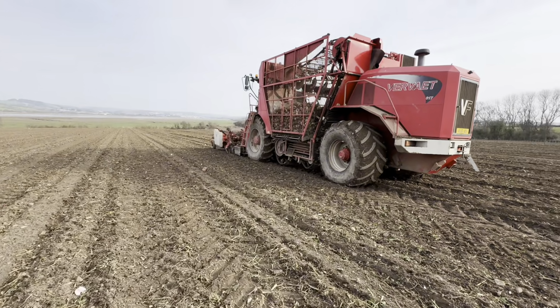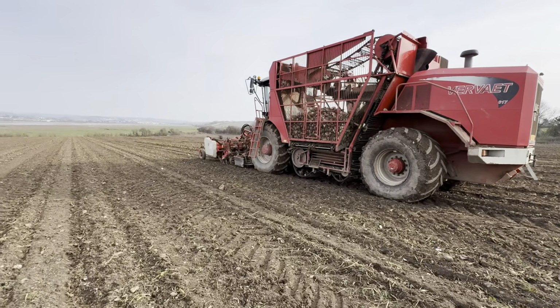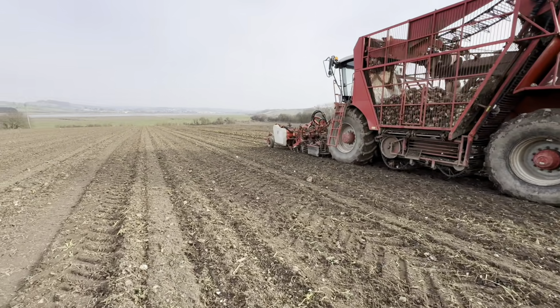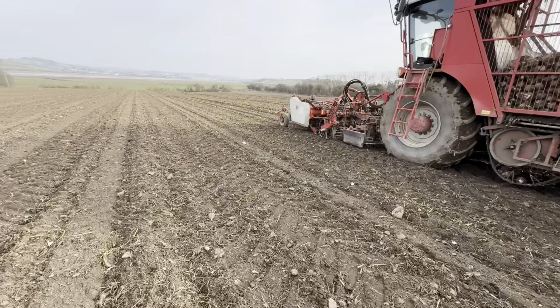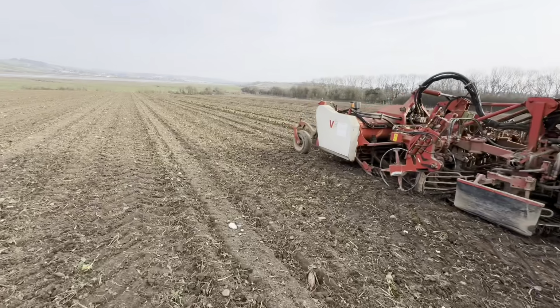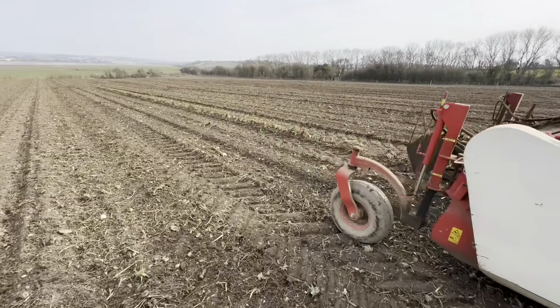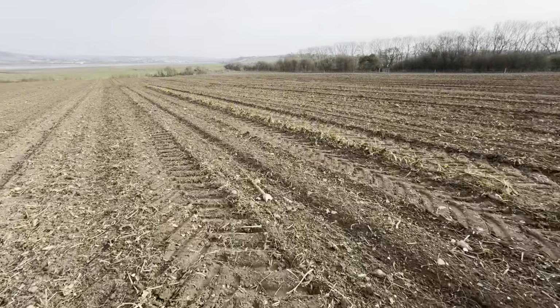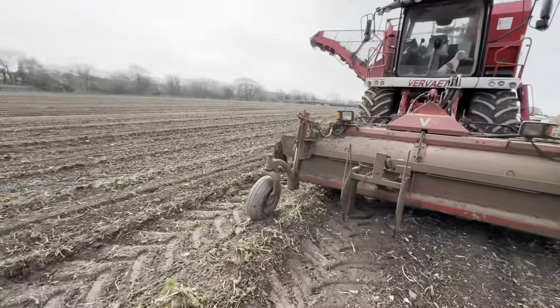Come back up to move Will from Fremington to Torrington in the harvester. He's literally on the very last single row of beet, and yeah, he's literally picking up one row and he's finished the field. And while I was on the phone to him then, the machine stopped dead.